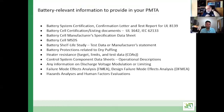Especially if you have a non-rechargeable ENDS product, you may be asked for a battery shelf life study. The reason this is important for non-rechargeable ENDS is that everybody thinks about shelf life in terms of e-liquid stability, but on a non-rechargeable ENDS product, the day you put it all together, the battery voltage starts to decline due to internal discharge of the battery cell and due to quiescent current, or idle current, if you will, drawn by the control circuit in your ENDS product. You'll need to demonstrate that the battery will not drop below the minimum discharge voltage during the declared shelf life of your product.